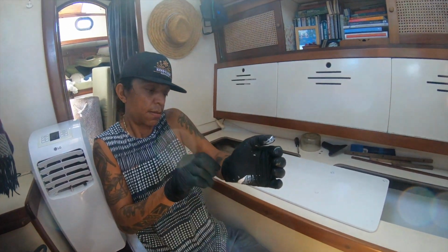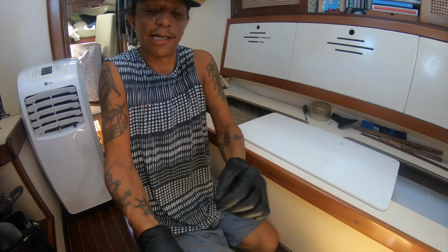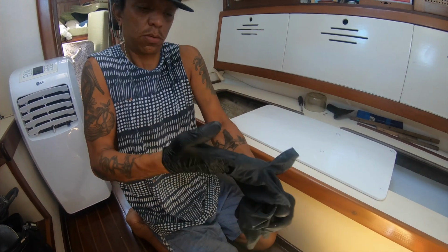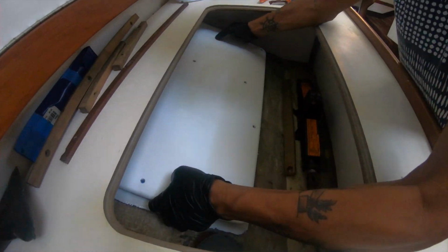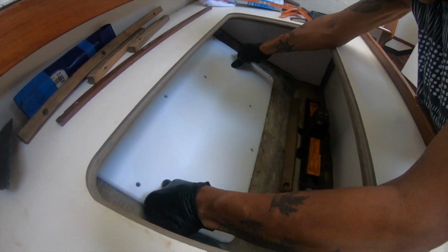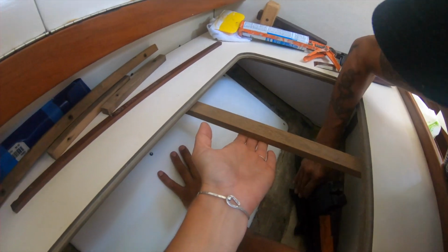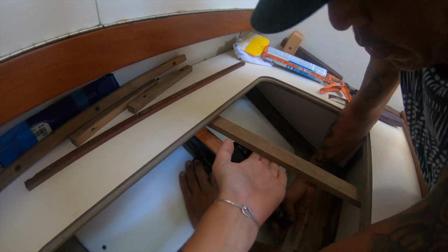All right, this is one of the tricks of the trade. Double glove. Especially when dealing with 5200. Oh yeah. Alright, and she goes. And then we'll put this like that.